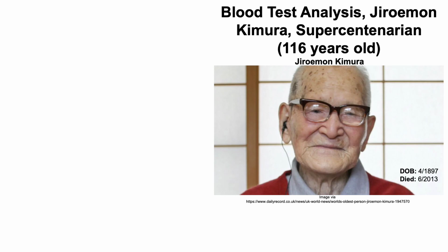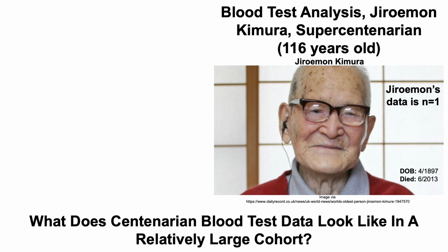In earlier videos, we took a look at blood test data from Jeraimon Kimura, a supercentenarian who lived until he was 116 years old. But note that Jeraimon's data is just N of 1. What does centenarian blood test data look like in a relatively large cohort?